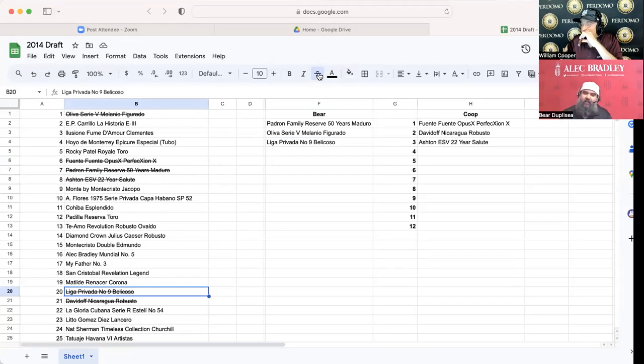Oh nuts, this redraft is sick already. I want to see the five cigars that are left. Savona's got us on speed dial. What the fuck are you guys doing?